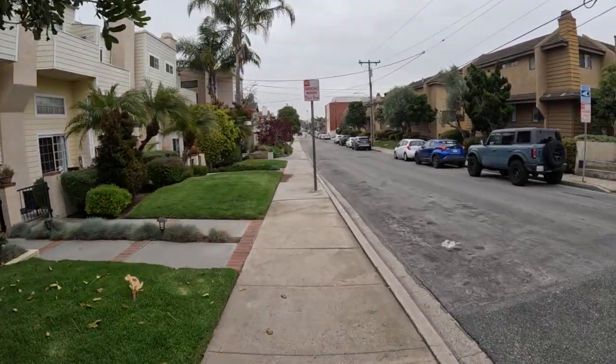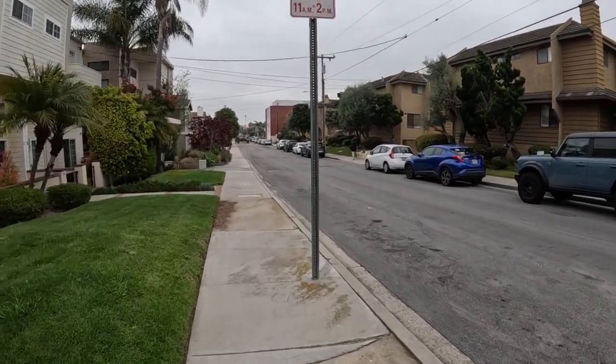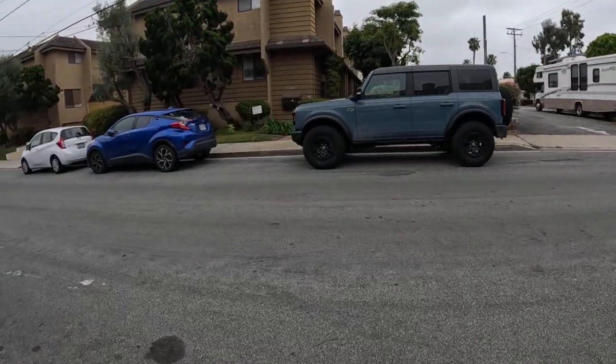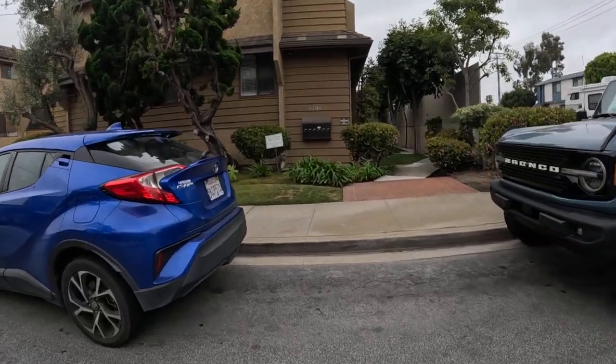There's a Bronco, Ford Bronco. Everybody wants a Bronco nowadays. At least it's not white. I saw a white Ford Bronco the other day.